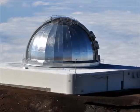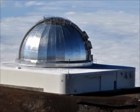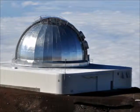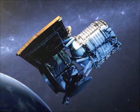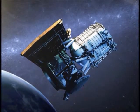But for all we've learned, there's more that we don't know. Perhaps with all the new technology planned for the next generation of telescopes, next-gen astronomers will be able to narrow that gap. And who knows, we may even find somebody to help us with it.